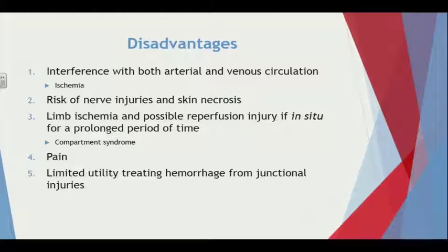Risk of nerve injuries and skin necrosis. So having continuous pressure on the arm, you cut off the flow to the skin, you cut off the blood flow to the nerves, and you can actually have an extremity that is non-functional because of the tourniquet. You get limb ischemia and possible reperfusion injury leading to compartment syndrome. What that means is that when the arm or extremity is not getting blood flow, it starts to build up toxins and cells start to die.